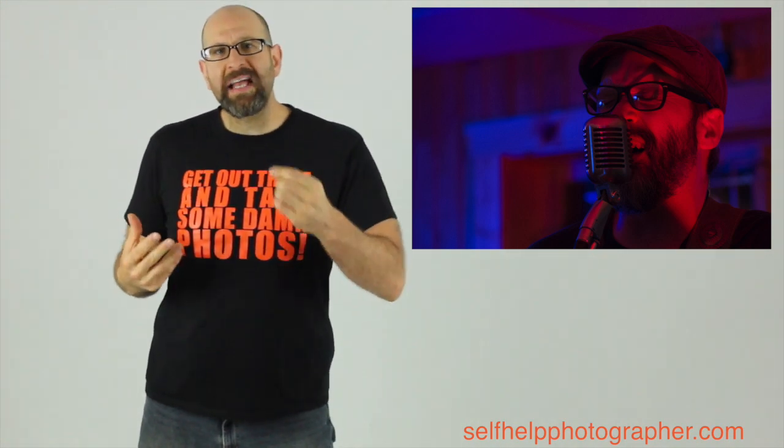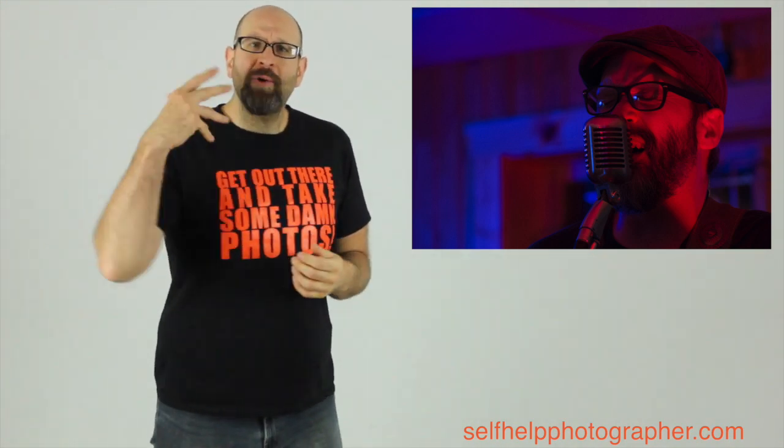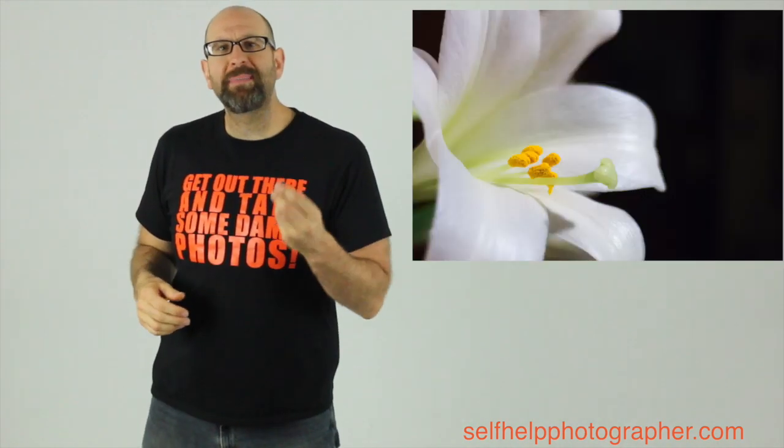Whether you're trying to take sports photos of your kids, you're at a wedding, or out with your friends, you whip out your camera and you take a photo and it's terrible. I'm going to show you the best settings and lenses to use in low light so that you can get the best photos. We're going to discuss composition.